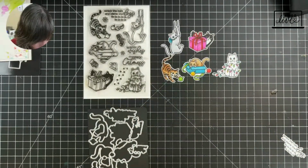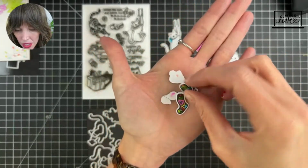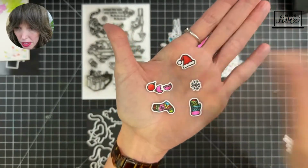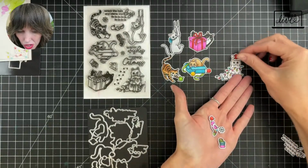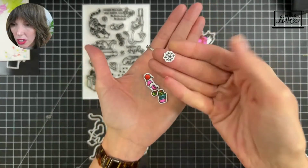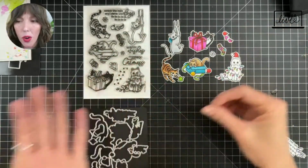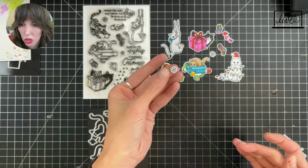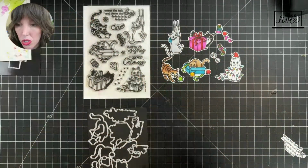And then all the accent images. Let's see if I can get everything turned over. A mitten and a sock. Some broken ornaments. A little Santa hat, which you could put on your kitties. That's so cute. And a little snowflake, which is always nice. It's always nice to have those extra images to help build backgrounds or add little accents here and there. Oh, there's 2 snowflakes. There's a smaller one too. So 2 little snowflakes as well. So they're individual stamps, which is nice.